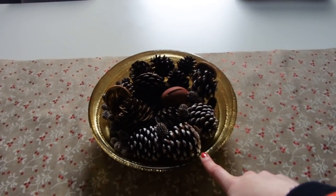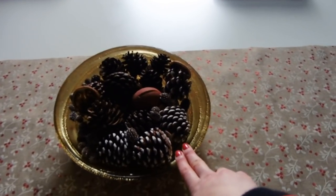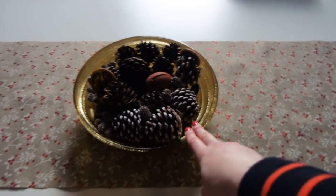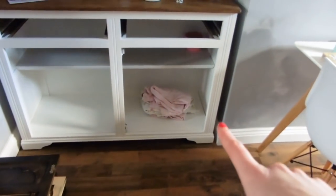Actually, it was a potpourri bowl last year, and then when we put the potpourri away, we used it as a fruit bowl, and now I'm using it as a potpourri bowl again. We need to find a new fruit bowl. This is how this is looking. At the moment, it is just storing dust sheets.